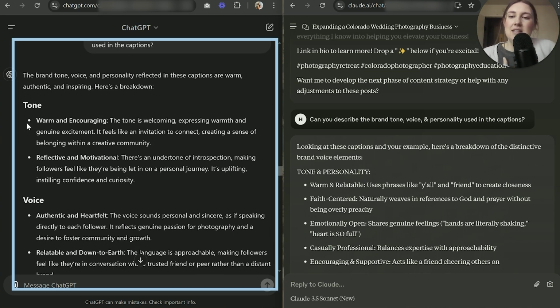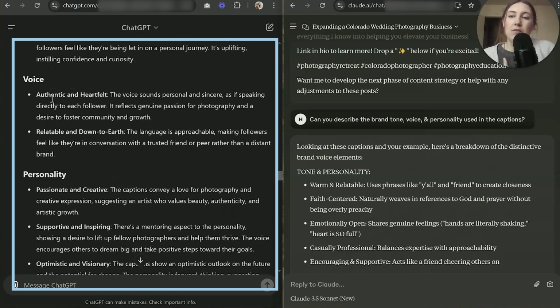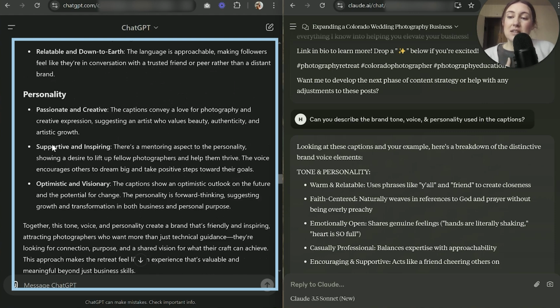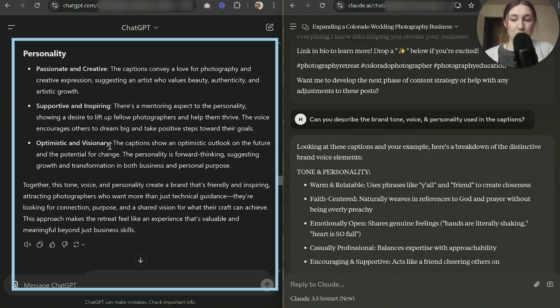So with ChatGPT, they said the tone was warm and encouraging, reflective and motivational. The voice was authentic and heartfelt, relatable and down to earth. Personality was passionate and creative, supportive and inspiring, optimistic and visionary. So again, those are really, really great words. A good description and a good overview.